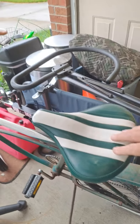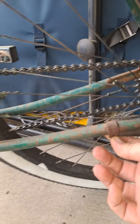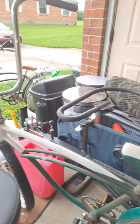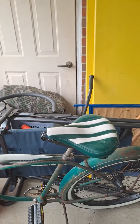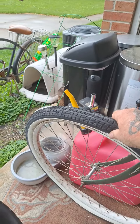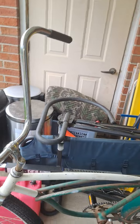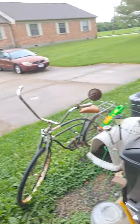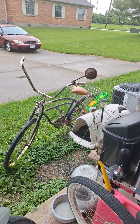I got to get this old Schwinn rocking and rolling. Really, the only thing it needs is I need to put a bolt in this to hold this braking mechanism where the back pedal brake is, and air up this tire, and then I'll be ready to rock and roll with that thing. And then that thing, I'm going to make a trike out of it.